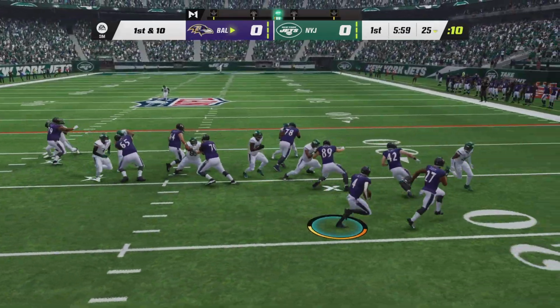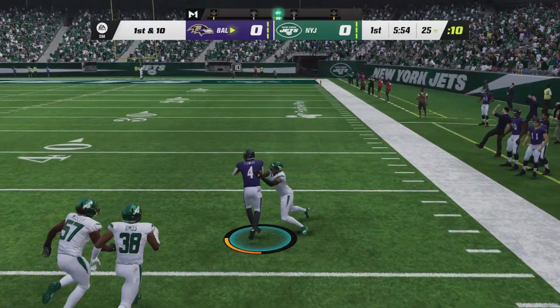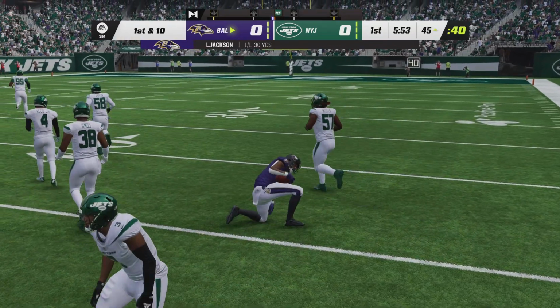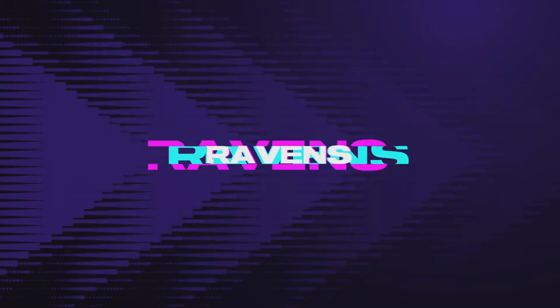Now Jackson taps his forward jet sweep. And he's taken down right at the 45-yard line. Heck of a start, a 30-yard pickup on their first play from scrimmage.